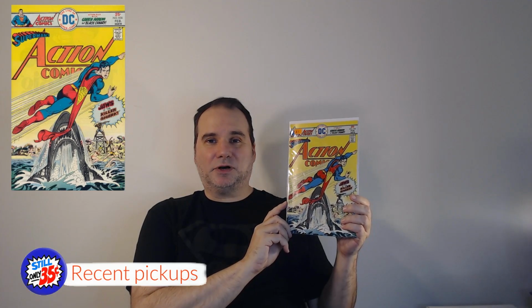This book has a $1 price tag to it, but you know what? I didn't pay $1 for it. I paid 50 cents for it because on the flip was another one. Got both issues for $1. How can you beat that?